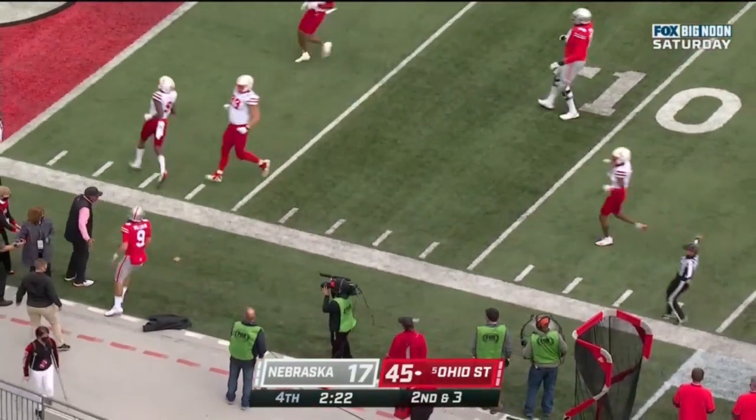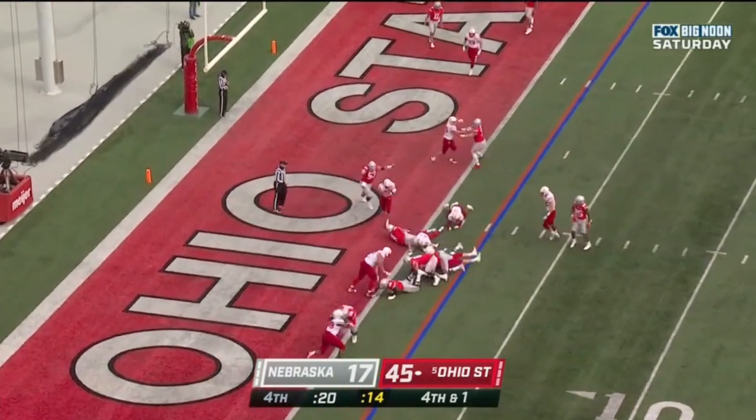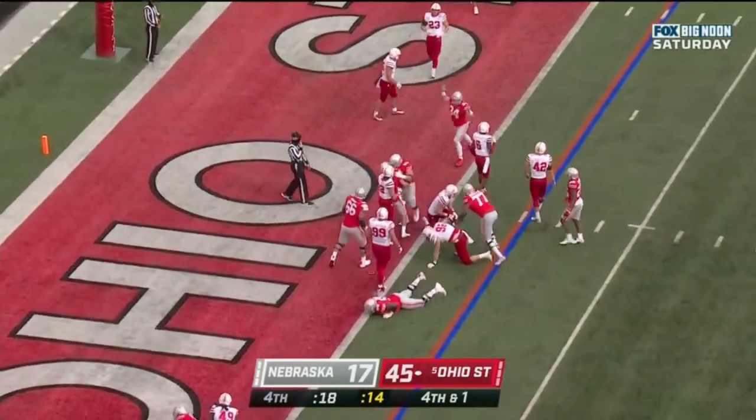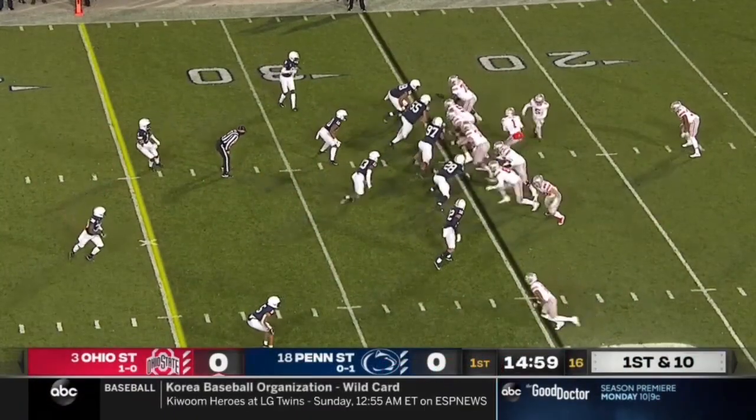Miller out of bounds at the 10. Continue, Jim. Fourth down. Touchdown, Ohio State. In the opening game for Ohio State's offense.